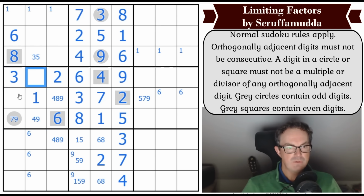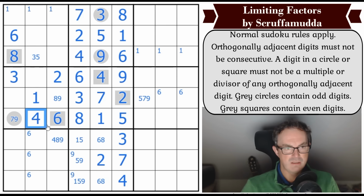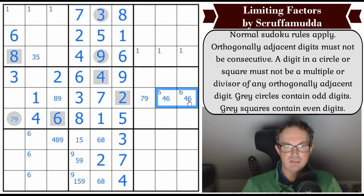Well, it's not next to 3. That means that actually is not a 4. And now 4, I think, has to go there only. So there is a 4. Well, this is a 4-6 pair. Now, that can never be next to 5, can it? So this has become 7 or 9.